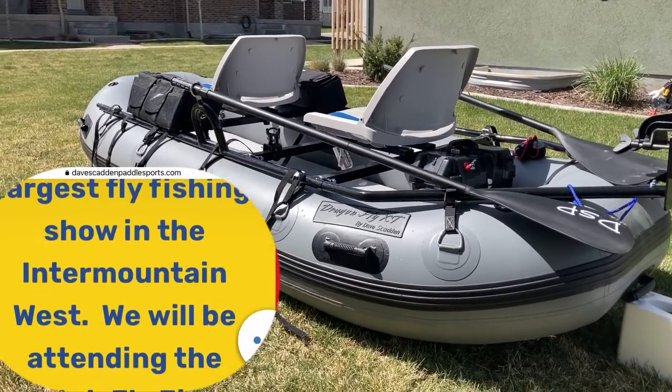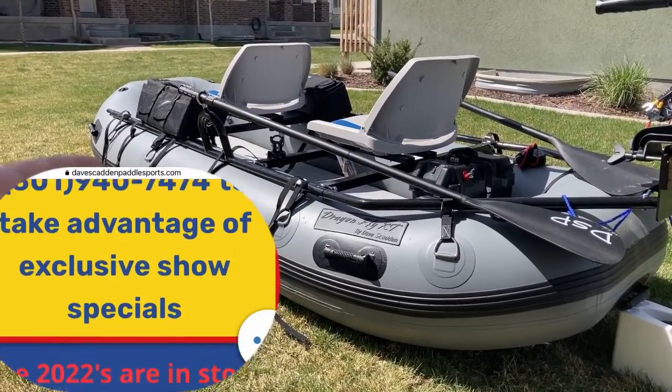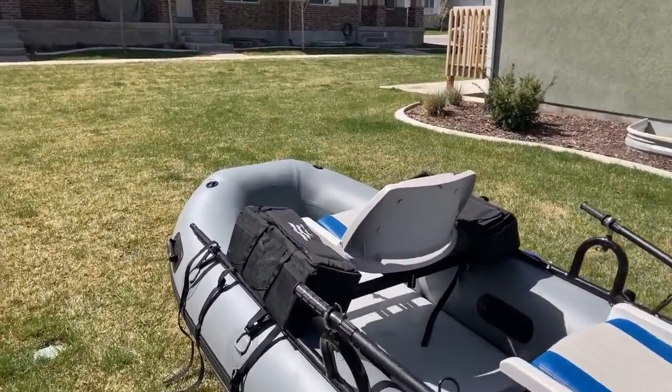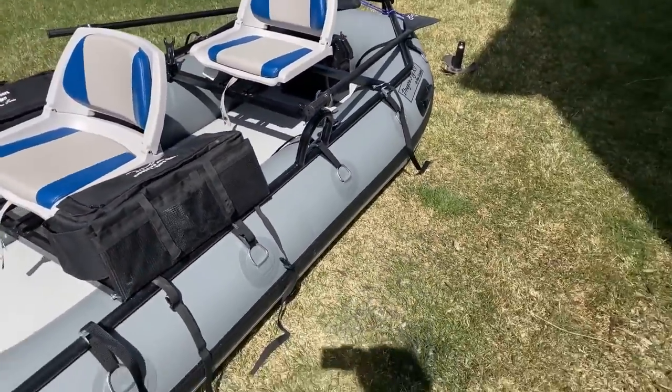So for the price that I paid, it came with the raft or the boat, came with the straps, the frame, the chairs, the saddlebags here, and the oars. Basically, I just had to buy the motor separate, and this thing's a one package deal.